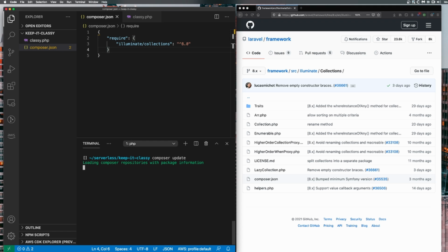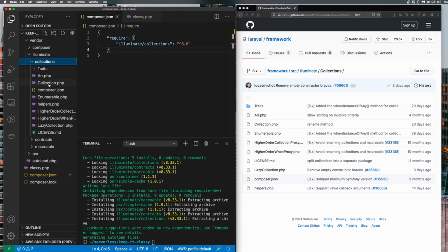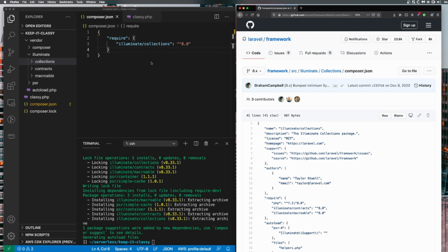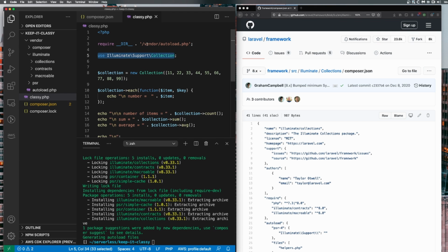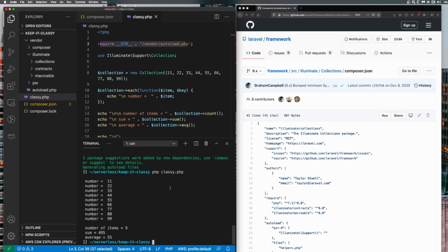So let's run Composer, and then they go to Vendor, Illuminate, Collections, and you'll see the traits and everything show up. You'll see the other packages from the Illuminate repo show up that were in the collections composer.json. This is the very basic program that I did. Of course, the autoload is the first thing that's done, and then we use the collection class, and then we do whatever to the collections class, which we will run here. And it's pretty self-explanatory. So there's the sum, and there's the average, there's the count, and they're all down here.